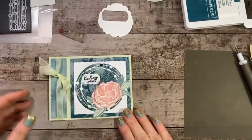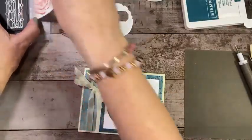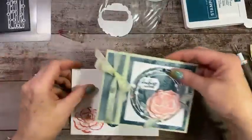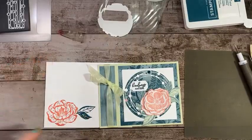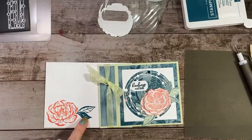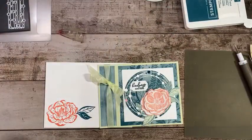Quick and simple, yet has a little bit of a wow factor. And then here is our matching envelope. I've just taken the stamp and the leaf and I stamped them in Calypso Coral and Pretty Peacock again. And that is our finished card. All right.